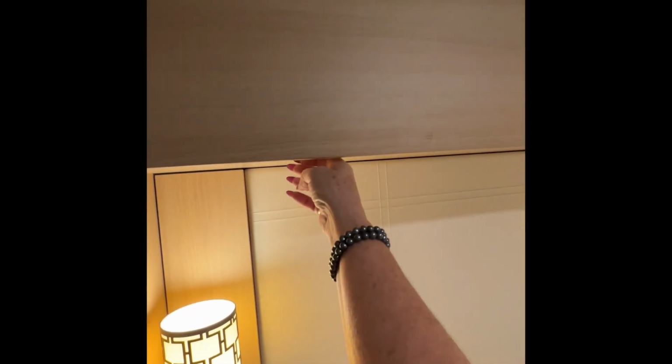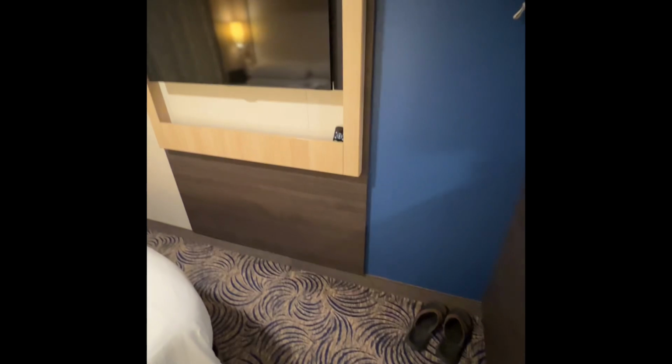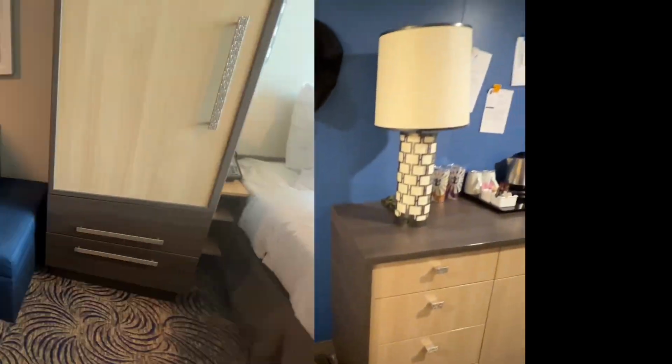Above the bed here, on both sides, we have more storage up there. I've packed up there the winter clothes that I may not access till the end of the trip, and just my makeup and bits and pieces. But plenty of storage for all your things. Remembering this cruise is 18 days, so we've managed to pack everything away.